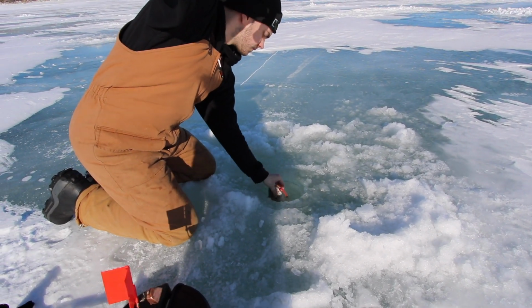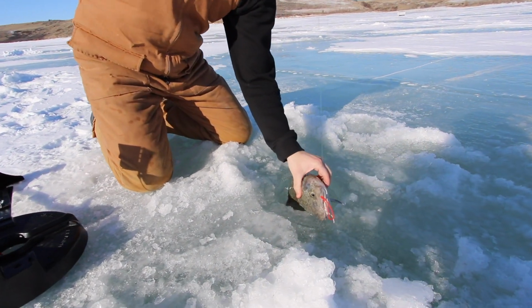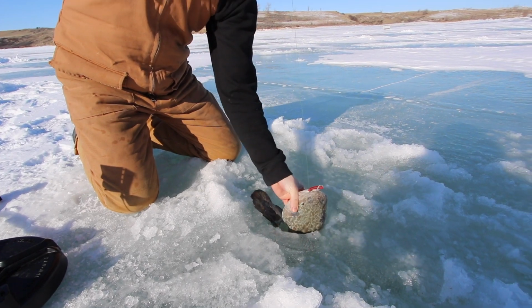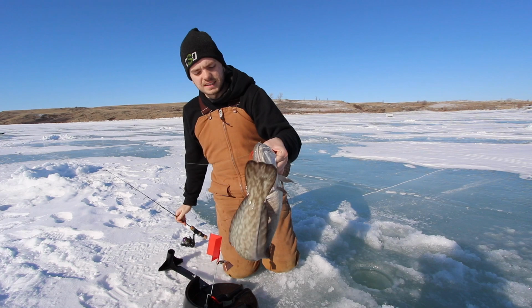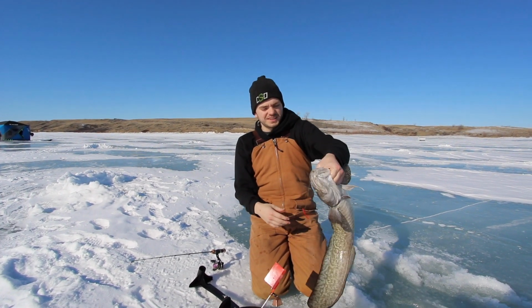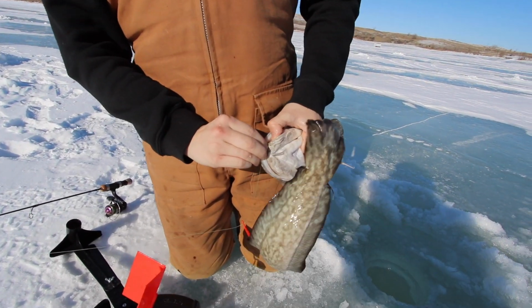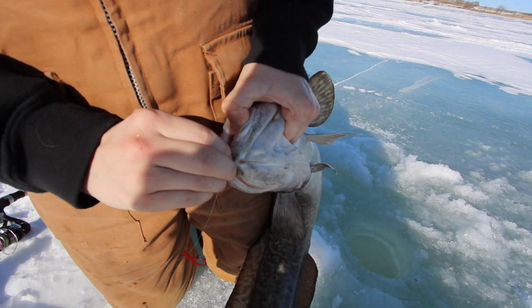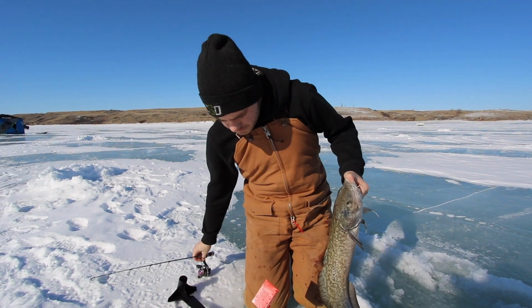Still not at the hole, hey? Oh yeah, it's a nice size burb. I don't really want to put, I don't know where it is. Oh yeah. Oh, nice. Nice burb. Nice light colored burb. Look at that. Can't really give you an angle. What did you catch him on? Got him on a quick strike rig with a piece of walleye that we cooked earlier, the rib cage. We'll get him unhooked and show you guys in a bit.